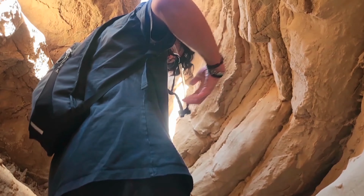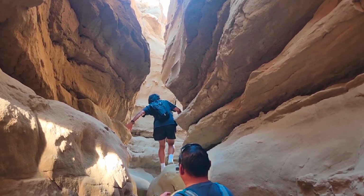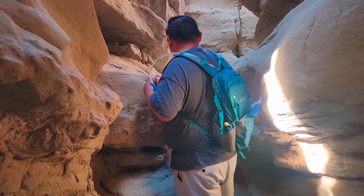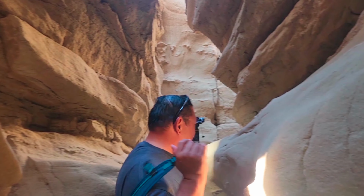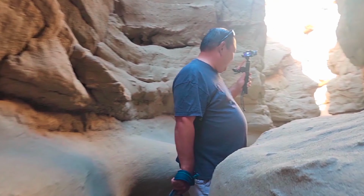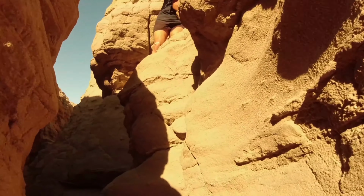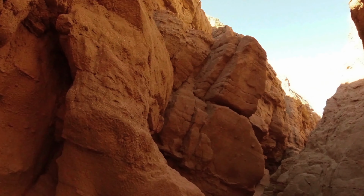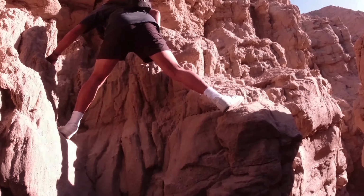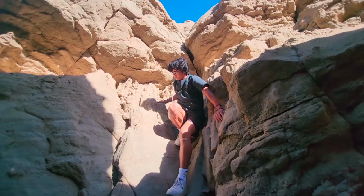See, I'm not that big, okay? Ha ha ha. Look at our spider. We got a billy goat over here. Take your backpack off. Don't drag it down. He's a king. Where are you going, mister? You're supposed to stay in the slot canyon. You're climbing like a spider.